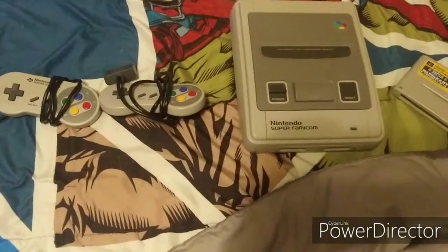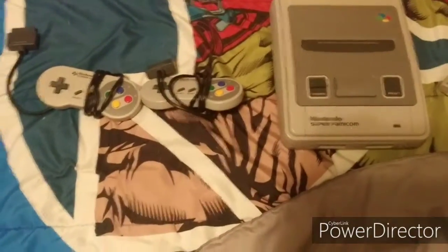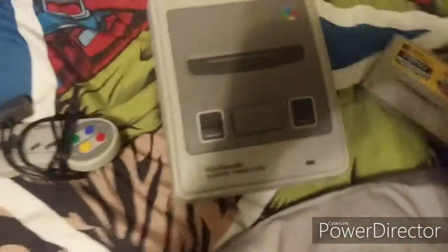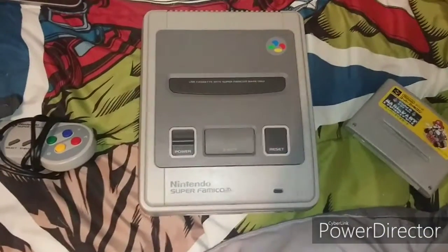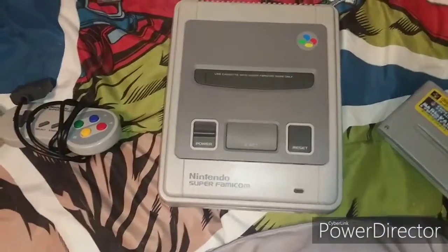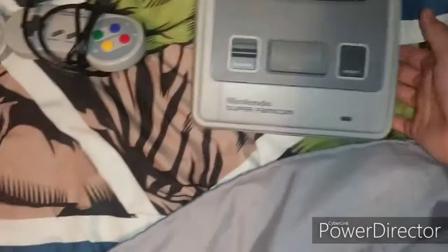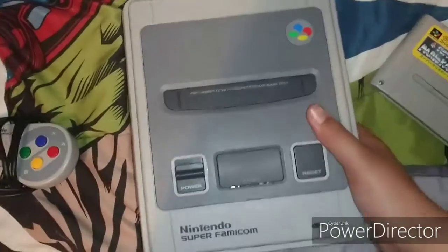You can get them imported from eBay, but they're not always super cheap. You know, they're not always in the best condition. They're always yellowed out. So for me to get this really amazing condition Famicom was probably the coolest day ever. I remember getting home from school and getting this, going to the store. So yeah, let me show you what this looks like and tell you a little bit about it.